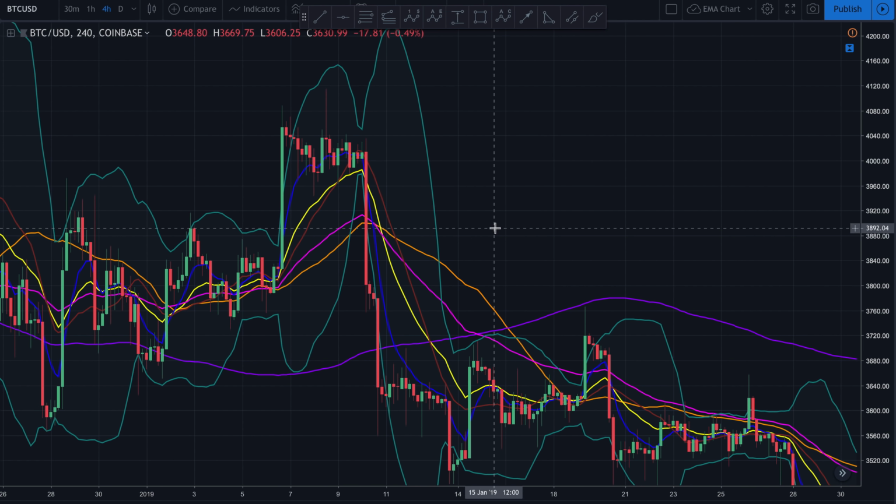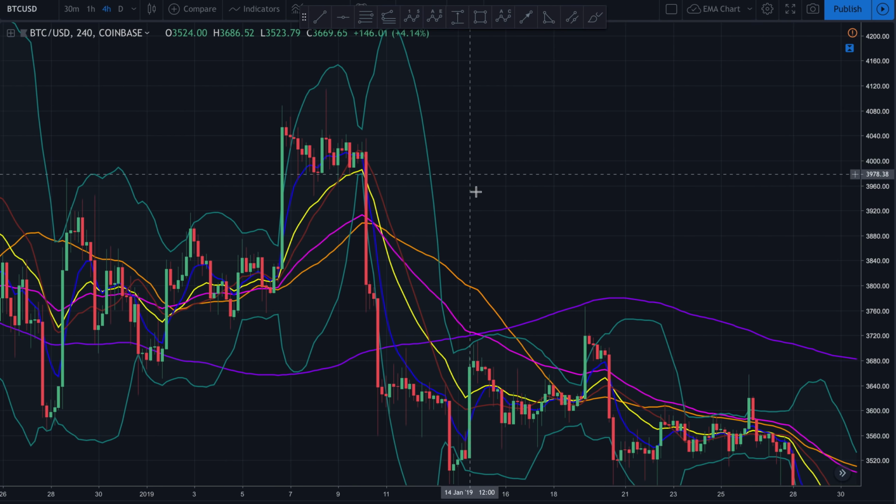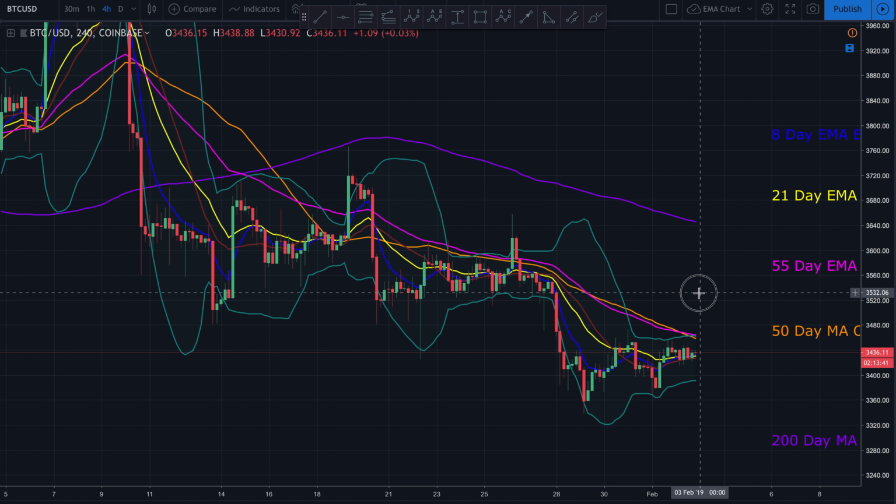What did we have right here? We had all the moving averages clustering in. We had the Bollinger Bands all converging here. Again, what did we have? We had a massive spike in price here. So that does suggest that we are going to have a larger move to come.